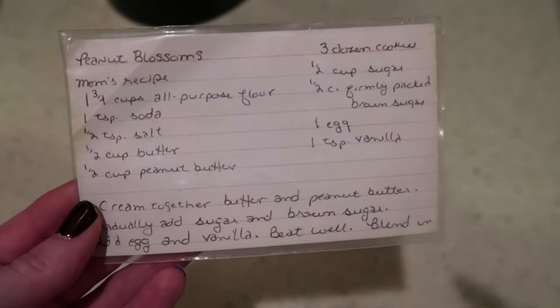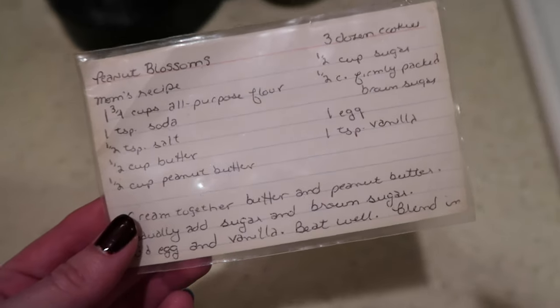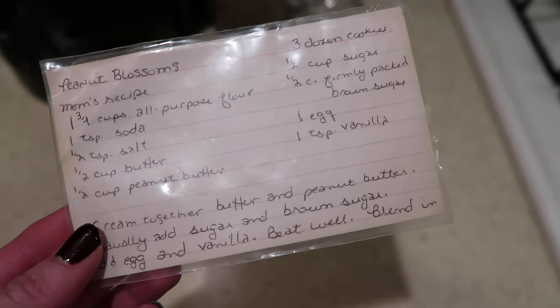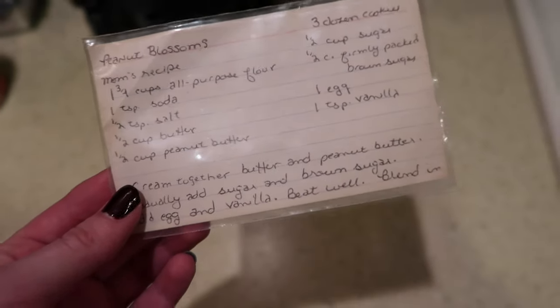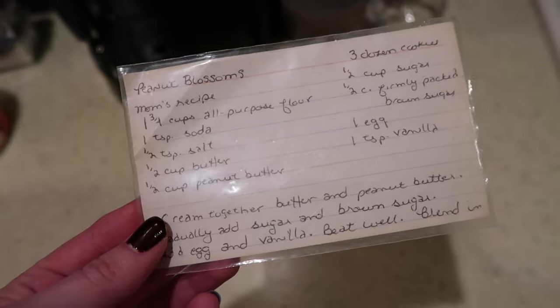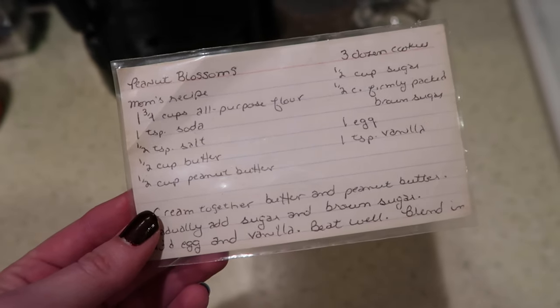Tonight we're making peanut blossoms. Is it peanut blossoms or peanut butter blossoms? I call them peanut butter. Does that say peanut blossom? It just says peanut blossoms. Well, you know what they are. The peanut butter cookies with the Hershey Kiss on top.